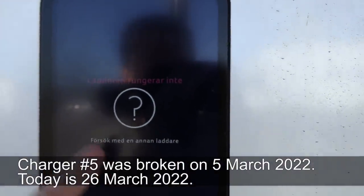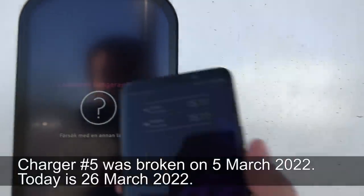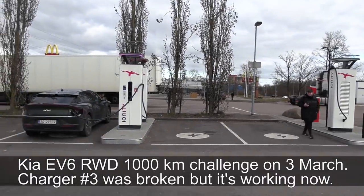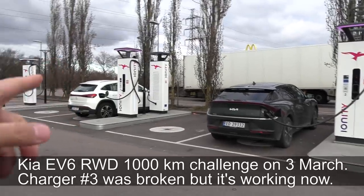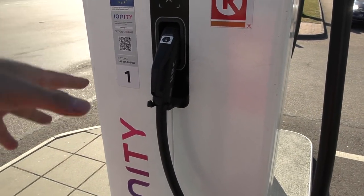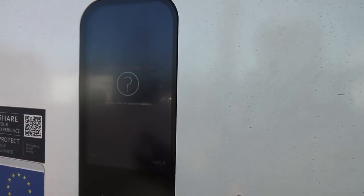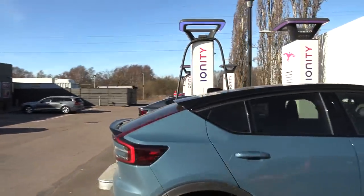Seriously, I need to document this. Today, it's been broken for about a month. And today we have the 26th of March, so we will see when it will be fixed, because this is a tritium charger. Okay, Ioniq just happened to use the tritium charger, but who do we blame? ABC, always blame the charger manufacturer. So it doesn't work.